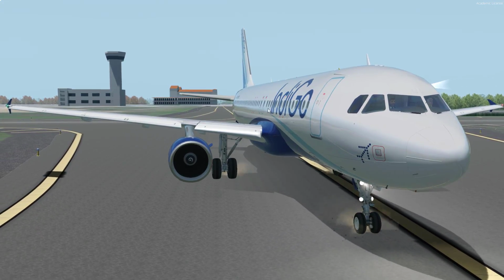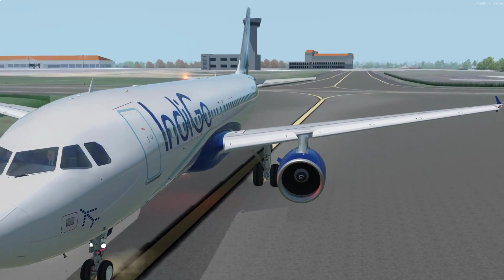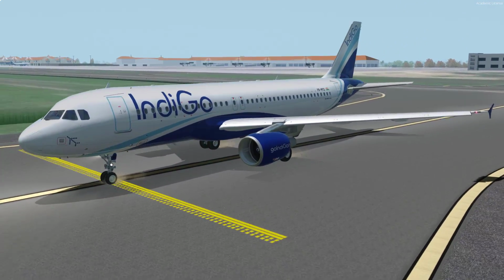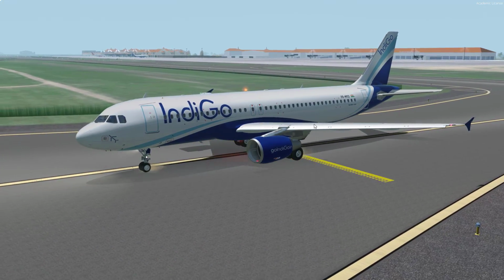Oh, that's loud. Oh, because it thinks we're currently taxiing on the ground. Well, we are, but not. He thinks we're taxiing on dirt and not tarmac. So that's very weird.